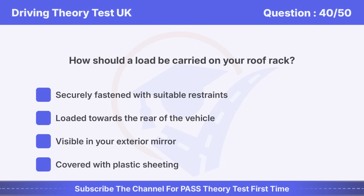Question 40. How should a load be carried on your roof rack? Option A. Securely fastened with suitable restraints. B. Loaded towards the rear of the vehicle. C. Visible in your exterior mirror. D. Covered with plastic sheeting.